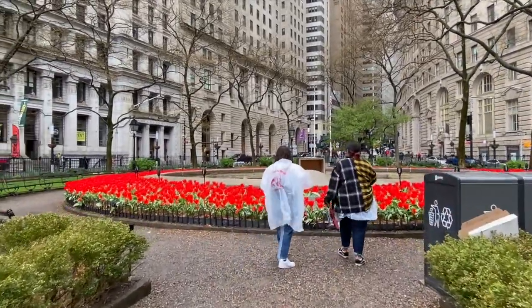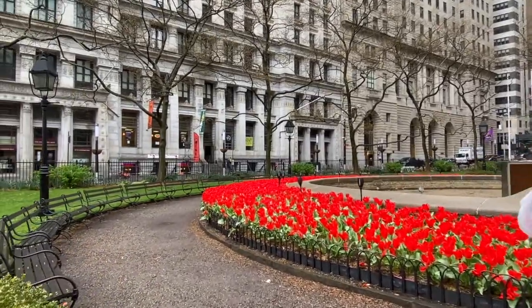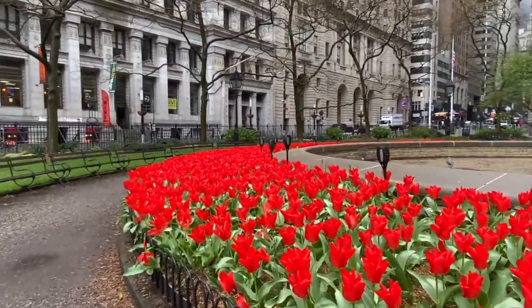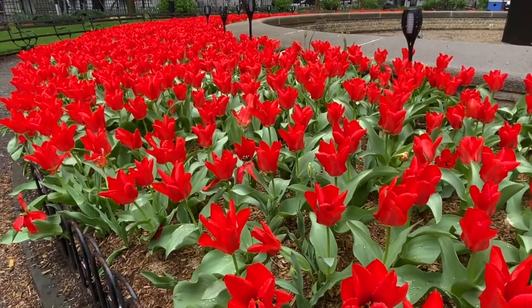Joe is actually with me, but he is parking the car. So, I thought I'd give you guys a little spin. Look at these tulips, they're so big. Oh my God, the brightness.